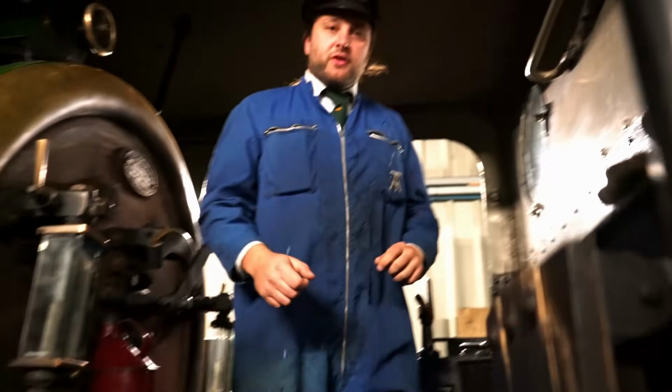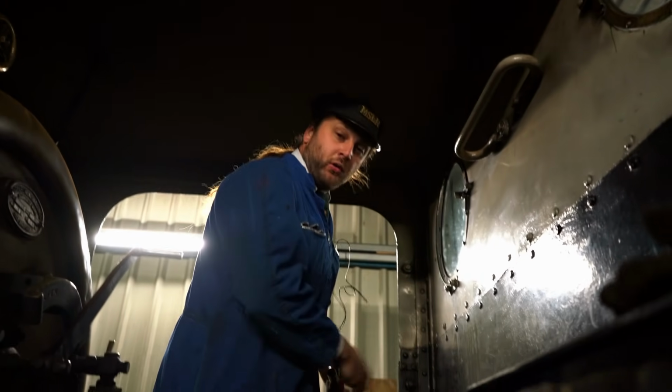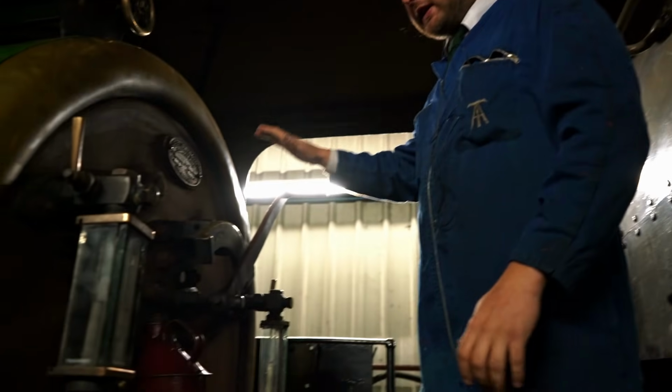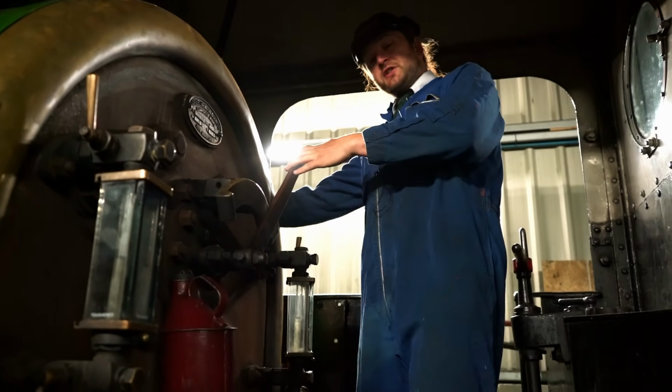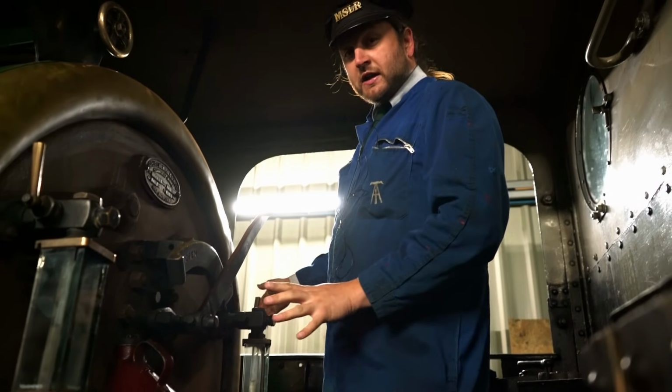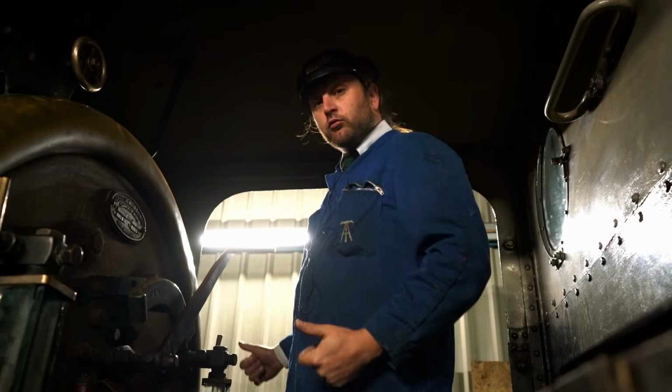And with any steam engine, there are five checks you should do to start off with. Number one is make sure the handbrake is on. Number two, make sure the regulator is shut. And the reverser that's over this side is in mid-gear. Doing these checks means that if you do get any steam up, it can't move. It can't suddenly roll into life.